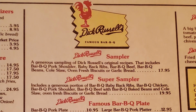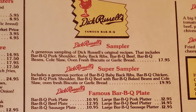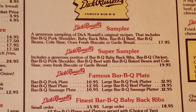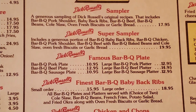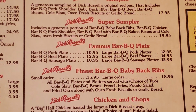Then we have our Dick Russell sampler, a generous sampling of Dick Russell's original recipes that includes barbecue pork shoulder, baby back ribs, barbecue beef, barbecue beans, coleslaw, oven fresh biscuits, or garlic bread. Then we have a super sampler with a generous portion of barbecue baby back ribs, barbecue chicken, barbecue pork shoulder, barbecue beef with barbecue baked beans and coleslaw, and oven fresh biscuits or garlic bread.